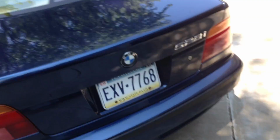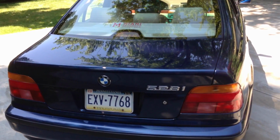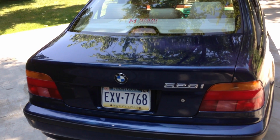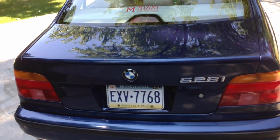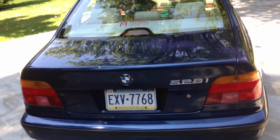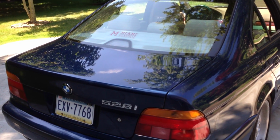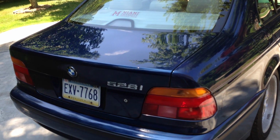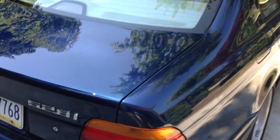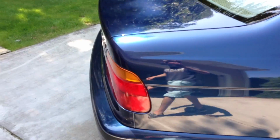Walking around to the rear of the car, this trunk lid was actually just replaced a couple days ago. Pulled off a 2001 525i. Got the trunk lid for $80 including tax, 80 and some change, which wasn't bad at all. So I believe it was pulled off a Titanium Silver 525. Had it resprayed, repainted, matched the Biarritz Blue. Did a pretty decent job. Looks a hell of a lot better.